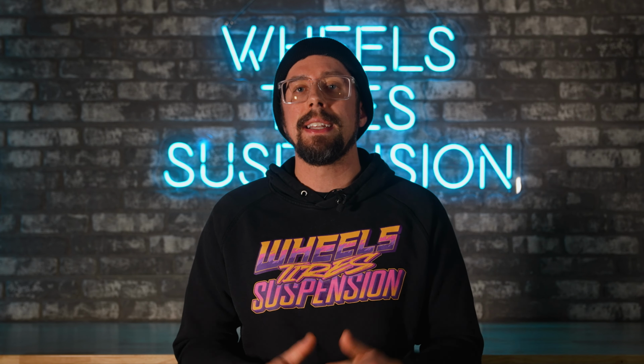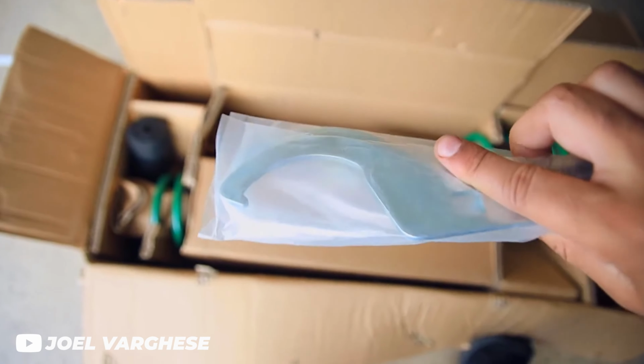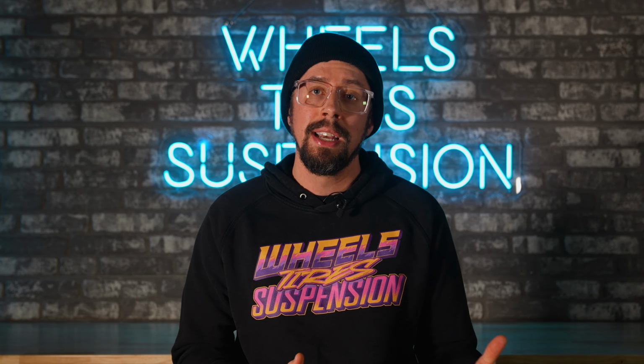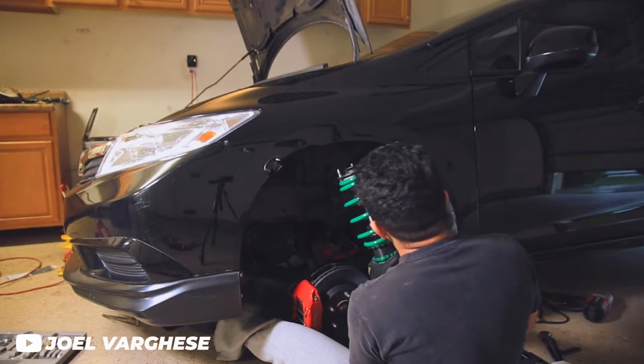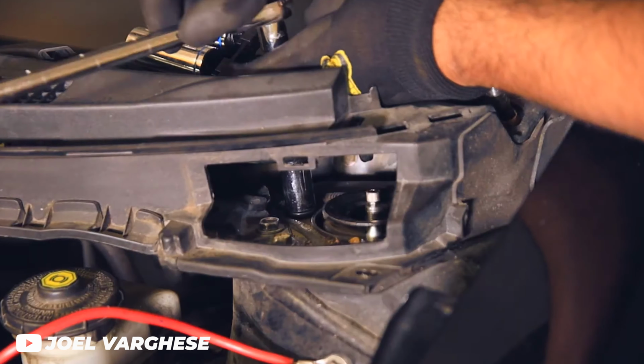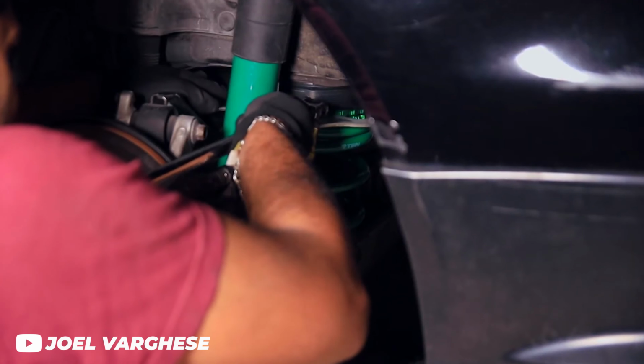The Tein Street Advanced Z line of coilovers is next, and this is for anyone looking for some JDM cool points, but you're on a budget. I like these for daily driver setups since they are known to be durable at this price point, but that comes with a sacrifice of adjustability. Remember we talked about compromises before? Well, ride height is adjustable by moving the spring seat up and down instead of the body of the shock. If you're gonna go super low, your ride height is gonna be really harsh.